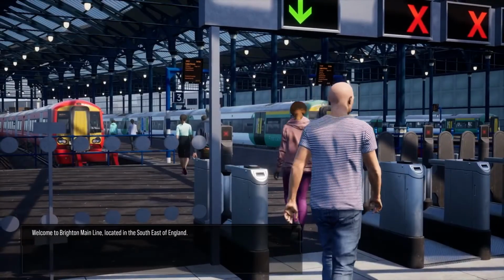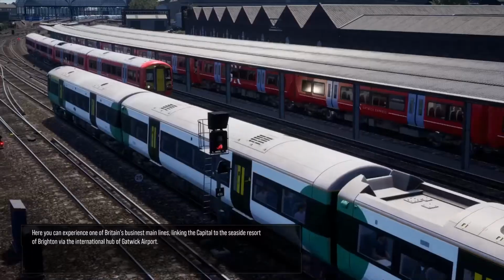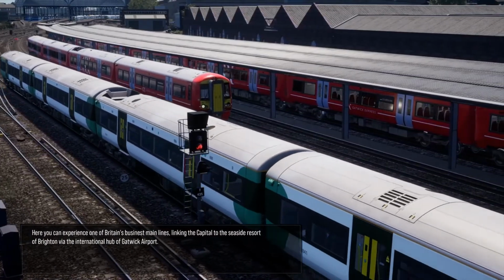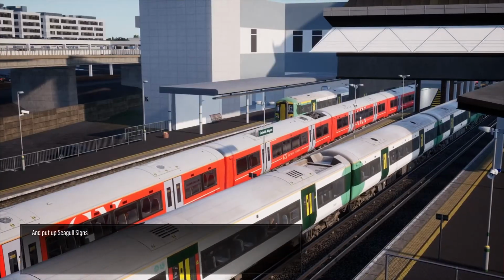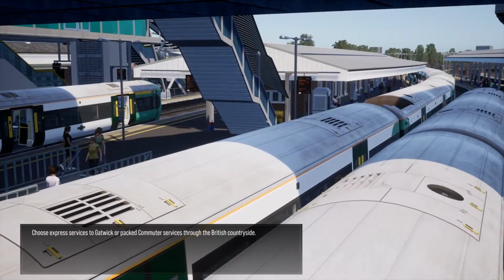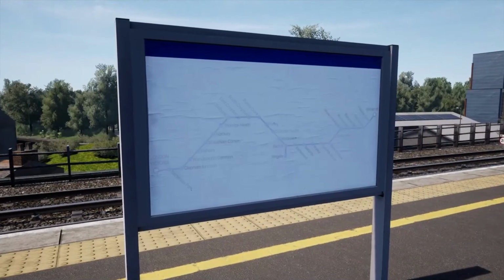Welcome to Brighton Mainline, located in the southeast of England. Here you can experience one of Britain's busiest mainlines, linking the capital to the seaside resort of Brighton via the international hub of Gatwick Airport. Along the way, be sure to place route maps, put up tourist posters, refill newspaper stands, and put up seagull signs. Choose express services to Gatwick or packed commuter services through the British countryside. Welcome to Brighton Mainline, London Victoria to Brighton.